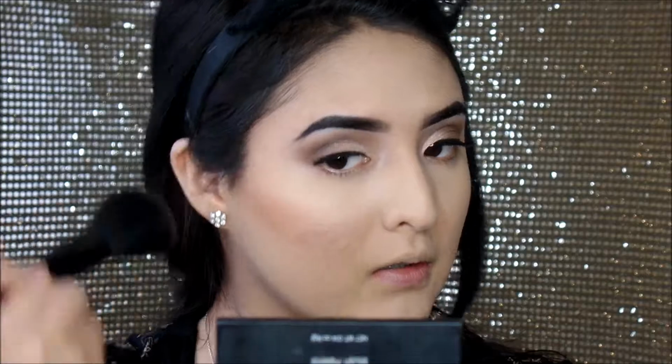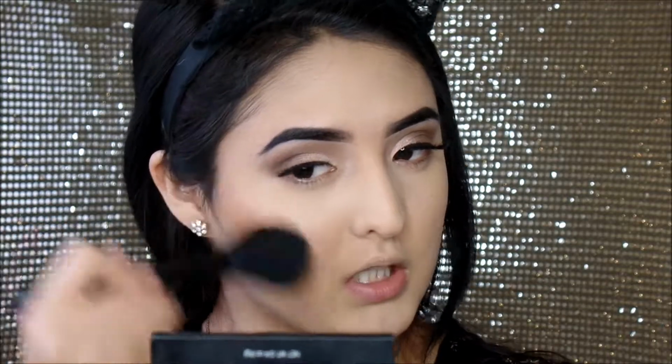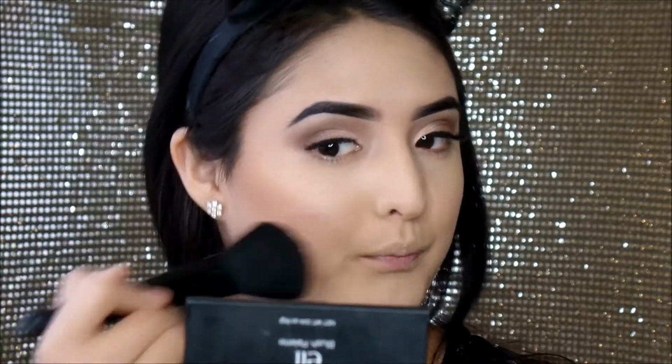color, give it back some color. So yeah, and this shade is so pretty. This one's in caramel toffee, like I said, so super pretty.